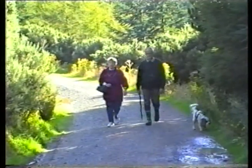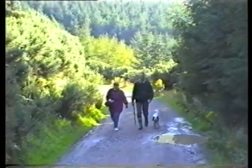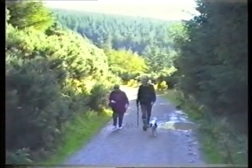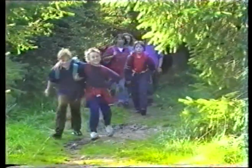Coillte's research and technology section is leading the way in harnessing this natural resource so that we can maximise its social, economic and environmental potential for everyone in Ireland.